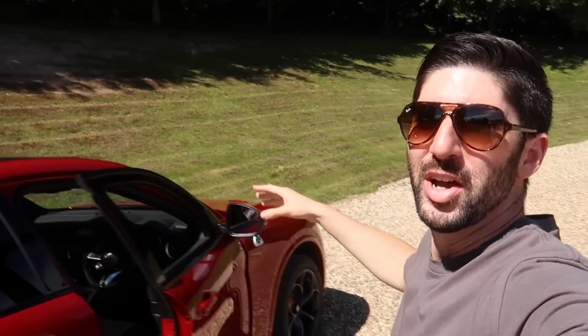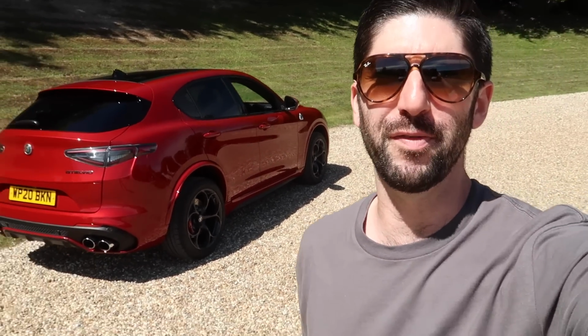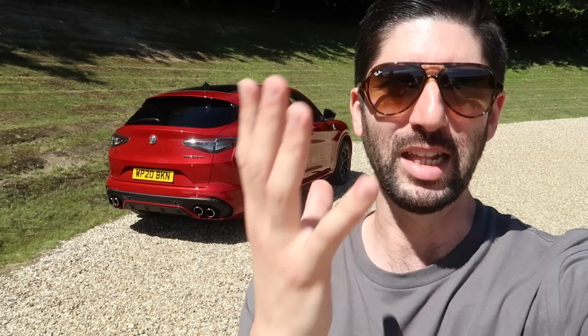There you go, guys. That is the Stelvio Quadrifoglio model year 20. What a car. I've always been a fan of this car, the Stelvio, but in the model year 20 facelift trim, it just looks a little bit better as well with the rear tail lights. Not too many changes, the main stuff coming from the inside of the car.